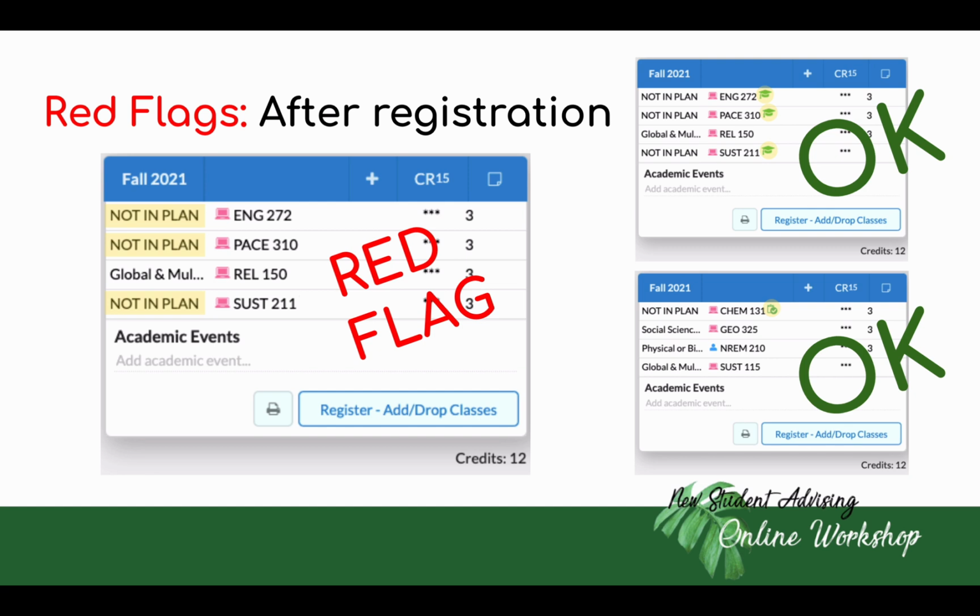If you have any questions about CPoS and how it impacts you, be sure to connect with your academic advisor. You'll learn how to contact them in the final module of this workshop.